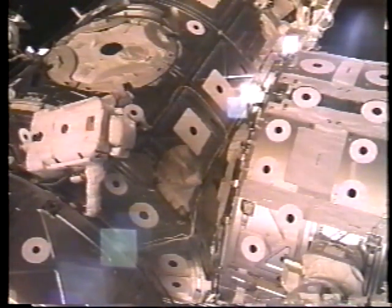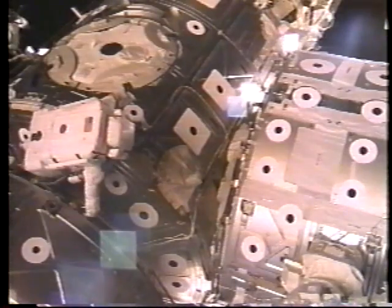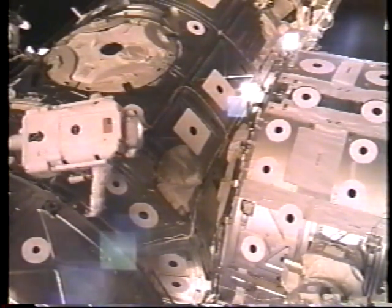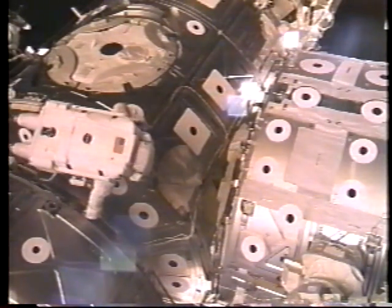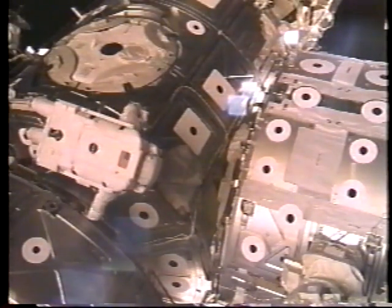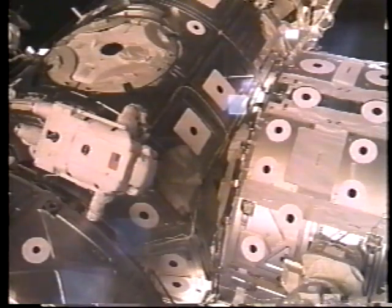These bolts are driven in a 3-step fashion. The first 2 stages will be driven today, and then the third stage, the final stage of capture, will not occur until some 7 hours or so from now, to allow a thermal balance between the seals on the common berthing mechanism on the Unity side and the common berthing mechanism on the airlock side.